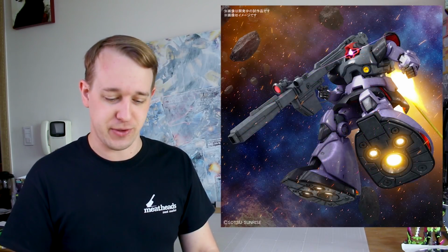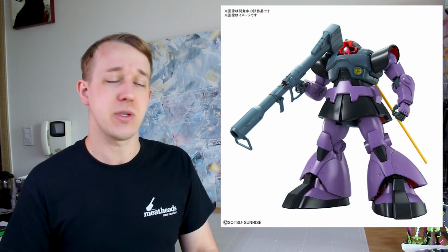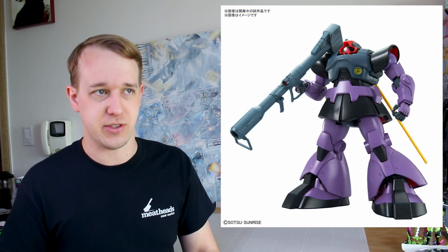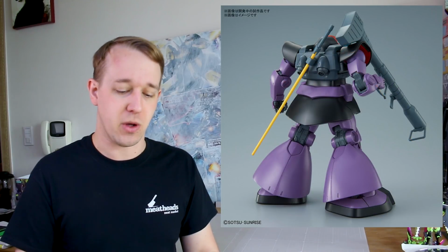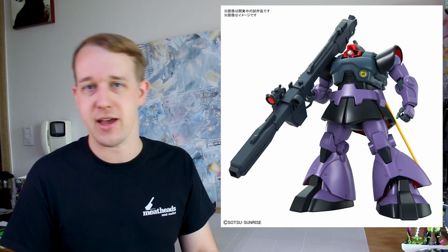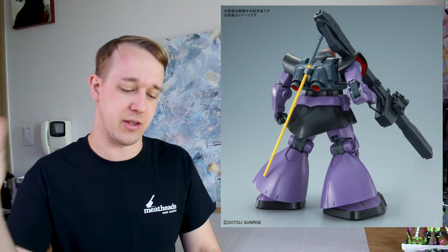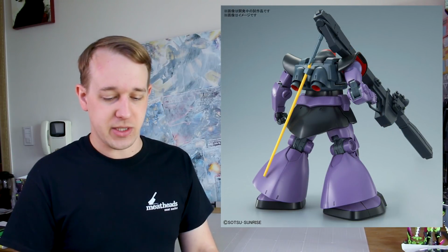But now getting into a very small amount of news related to some standard release stuff, we finally got release information for the Master Grade Dom and Rick Dom. They're not really calling it the version 1.5, but for our understanding, we can just refer to them as the version 1.5. So it's not a full version 2.0, as most of the kit is still original to the same 1.0 release. There's just been some small changes made, which are basically adapted from the release of the P-Bandai Dwadge and Dwadge Kai. They updated some parts of the joints and frames to make those kits a little bit nicer. Now they're bringing those back into the original Dom and Rick Dom kits. So those will be coming out.